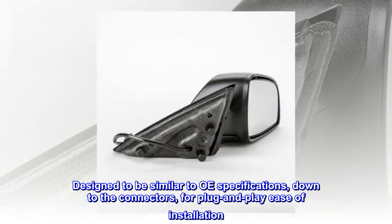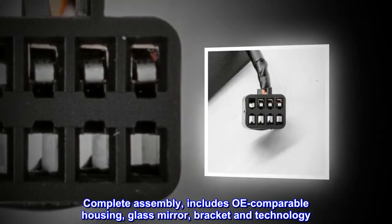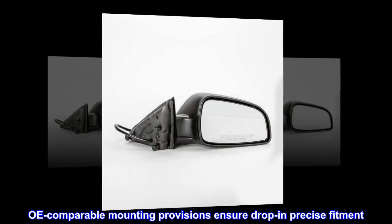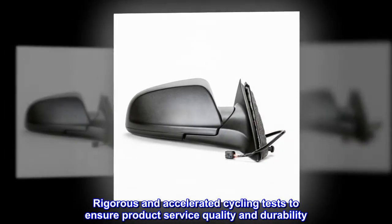Designed to be similar to OE specifications, down to the connectors, for plug-and-play ease of installation. Complete assembly includes OE comparable housing, glass mirror, bracket and technology. OE comparable mounting provisions ensure drop-in precise fitment. Rigorous and accelerated cycling tests ensure product service quality and durability.